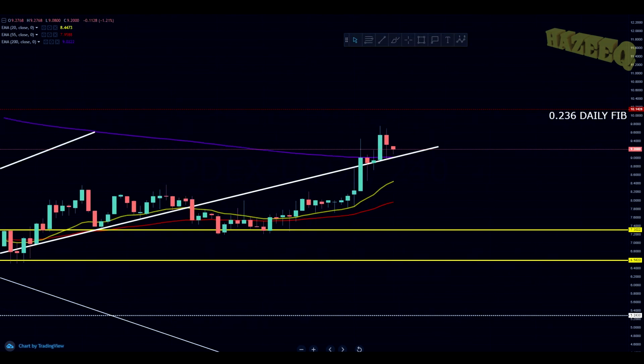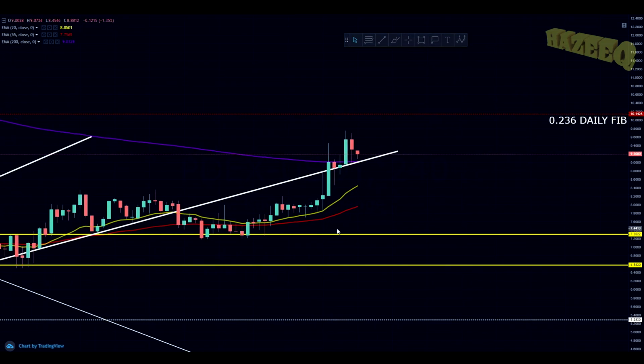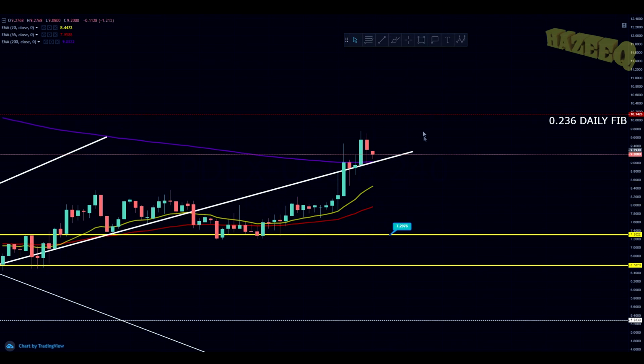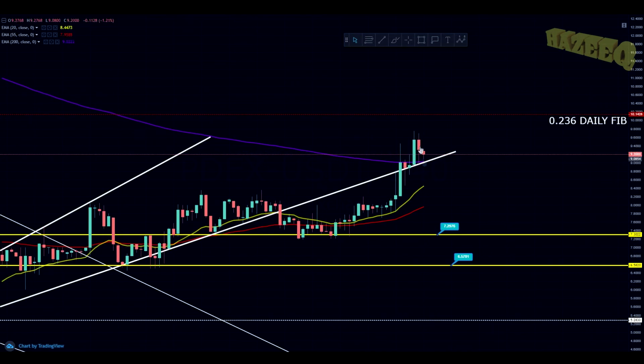So obviously, if we start losing our EMAs, then look for this support level over here, and that would be $7.30. We have had this nice support level over here, and we kept coming back down to it and wicking off this area. So this is a nice, strong support level. We can keep an eye on this level, and below that, we do have another level, and that would be $6.57.